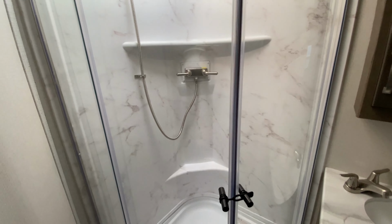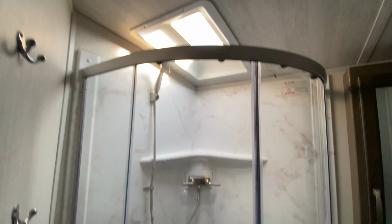Nicely rounded out shower with plenty of room to turn around in. And I love that you have the clear shower glass door. It makes it feel a lot more open. Skylight is there up above, and then above your toilet is your vent fan. A few hooks for your towels too.